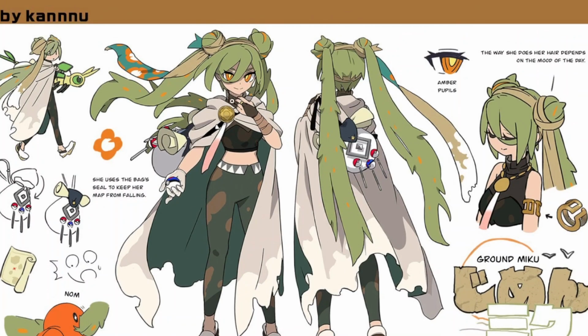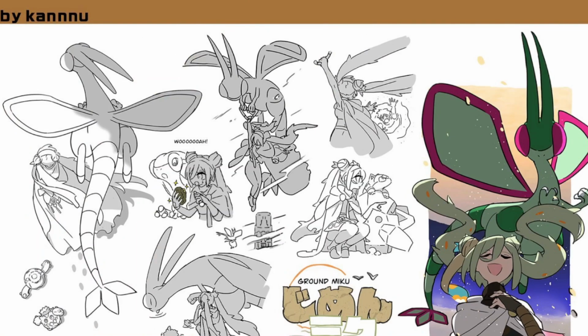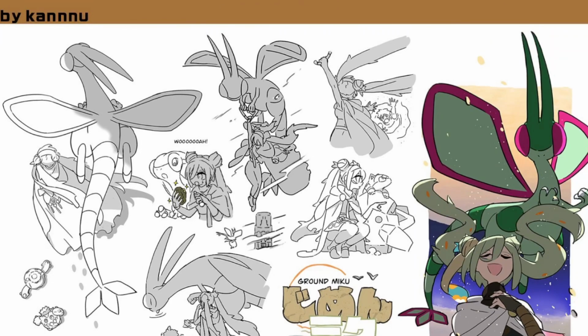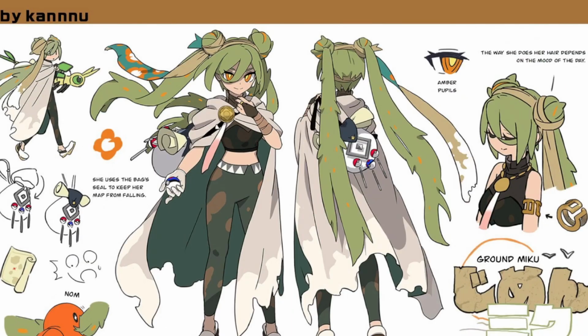It's just such a solid design, it got me moving differently. She's just great. What can I say? Flygon is there as well, and Flygon being the obvious choice because it sings in the desert, it's the Mystic Pokemon. She saves people. God damn, man. Ground Hatsune Miku hits so different. Thank you, Kanu. You really just made this the best one, honestly. It's so good. I love it. I honestly love her. She's amazing.